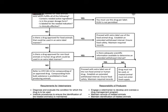Is there adequate scientific information available to look for an extended withdrawal interval? Right now I'm not seeing that. We can look further, but the drug must not be used then. So we're back to our oral flunixin, or the treated animal must not enter the food supply. So we could use carprofen if the animal is not going to enter the food supply, but we'd be better off using flunixin-meglumine given orally instead of IM.